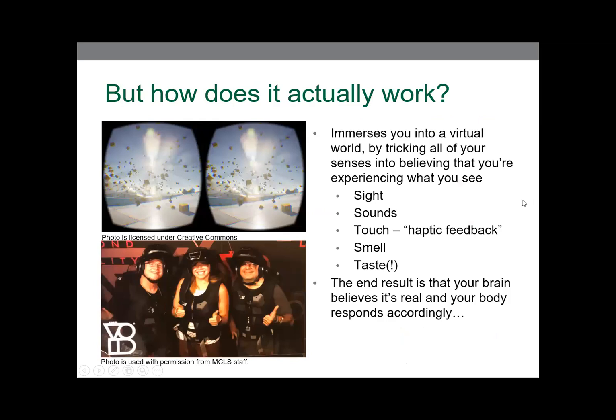But let's talk about what it does to you, like what it does in your mind. We talked about that ViewMaster before, the childhood toy, and how it had individual lenses, one for each eye, and how our brain combines those two images, amazing, to have us see every day. So that's exactly what virtual reality does, only we put on a headset to block out our current reality, but it works with so many more of our senses, not just our sight.